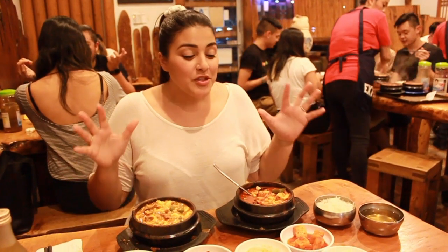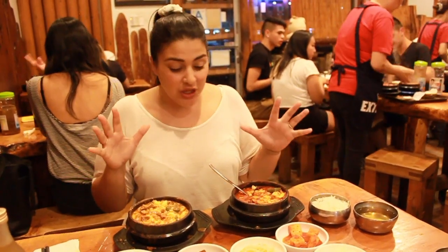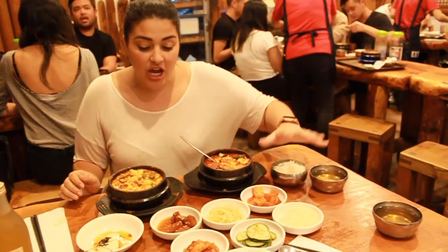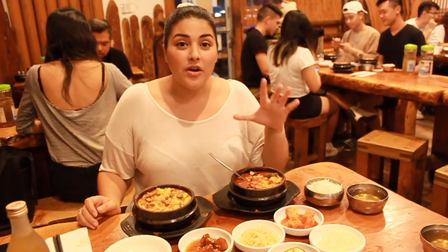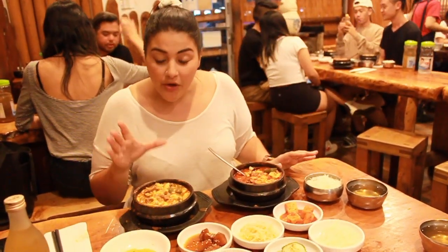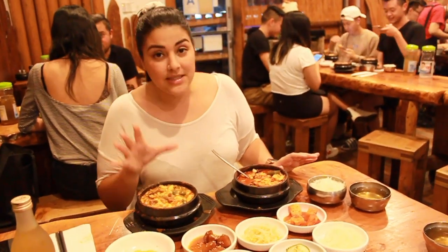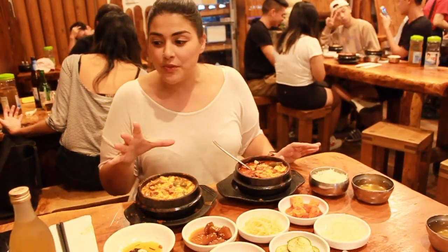All right, guys. So as I was describing the banchan, all of our food came. Just look at this table full of delicious food. Again, we've got these 6 banchan. We've got our tea, our rice that goes with our soups. We've got our spicy seafood tofu soup. And right here, we've got our medium spice soybean paste based soup. And it's got beef, lots of tofu, and some vegetables.